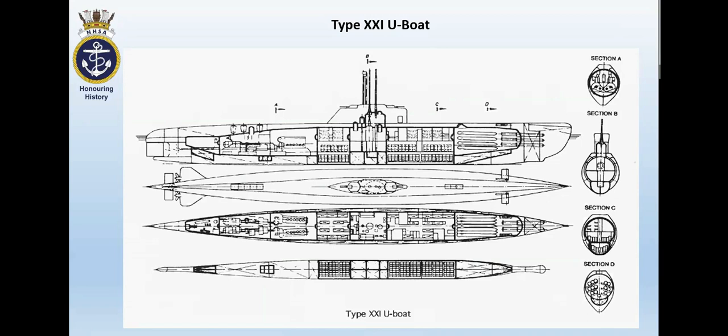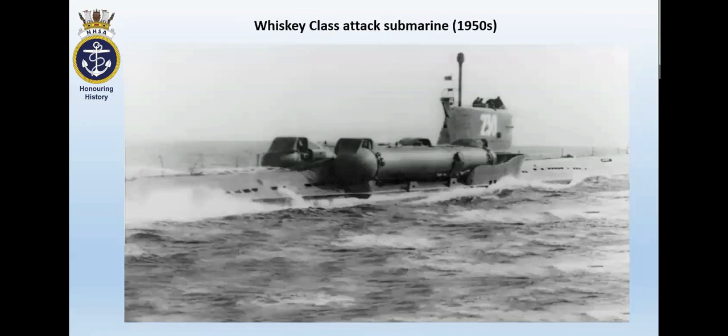Now, one of the first examples of this is a 1950s vessel called the Whiskey class, a diesel electric boat. The most significant features of which you can see here are the side mounted missile tubes. Missiles had to be launched on the surface, and they would rotate up and forward. And this made the Whiskey extremely vulnerable to any form of interception if it was attempting to surface and fire its missiles.